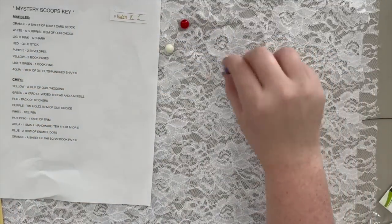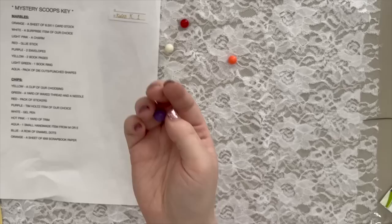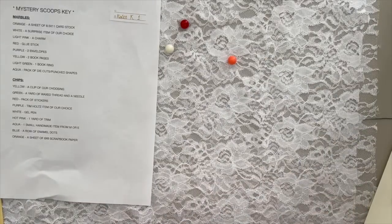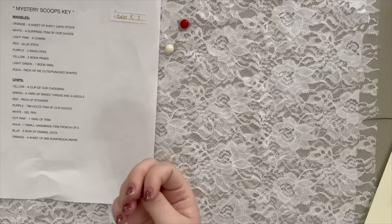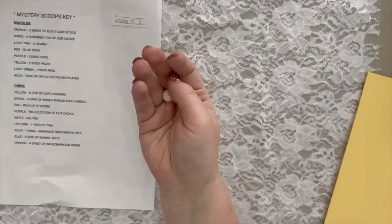You got a purple marble. Means you got two envelopes. Like an ivory cream color envelope. And then you got your brown. You got an orange marble. That means you got a sheet of 8.5 by 11 cardstock. Just like a butterscotch kind of yellow. Cute color. You got your white marble.